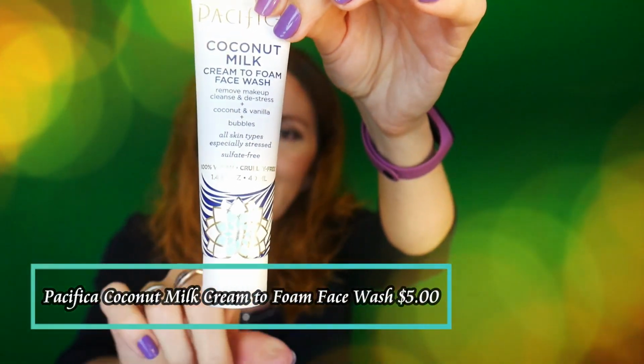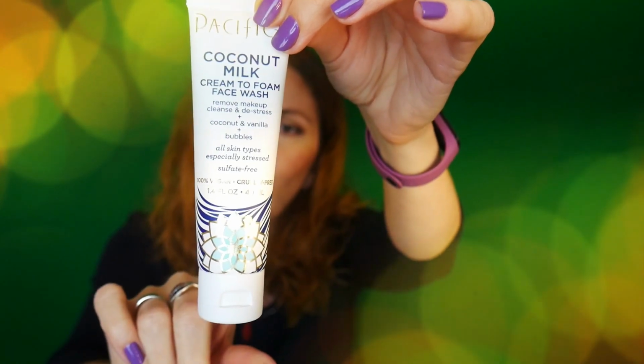I made a repurchase of one of my all-time favorite cleansers, and this is the Pacifica Coconut Milk Cream to Foam Face Wash. This is the bomb. The only downside is the fact that it only has 40 ml or 1.4 fluid ounces, so you go through it quite fast, maybe 1 month if you use it to wash morning and evening, but I usually have a different cleanser for morning and evening. So this is for all skin types, especially stressed, and is sulfate free, and is 100% vegan and cruelty free.